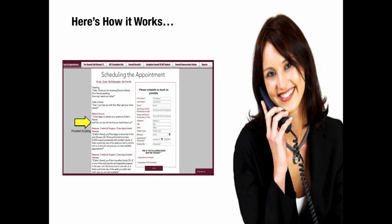Now here's how Fix Your Follow-Up works. Your receptionist uses our Fix Your Follow-Up platform scripts to schedule the caller to a booked appointment. Now, if your receptionist is not able to do that, no problem. They simply enter the caller's contact information into Fix Your Follow-Up, and we take over from there. We professionally email, text, and call the prospective patient for you using our comprehensive back-end scripts and proven strategies to frame you as the best choice and to compel the prospective patient to go ahead and book the appointment.